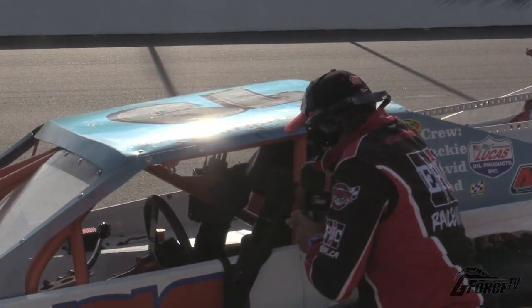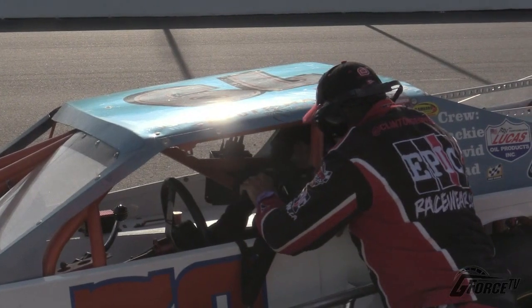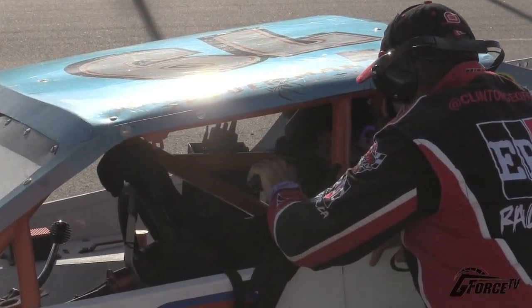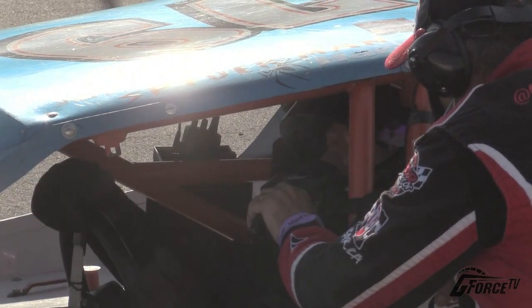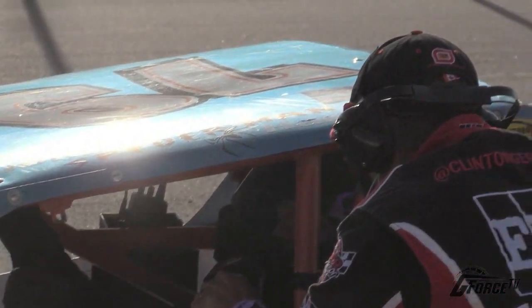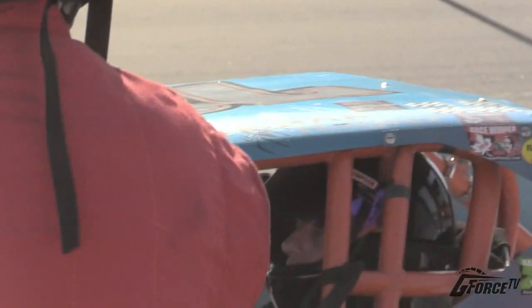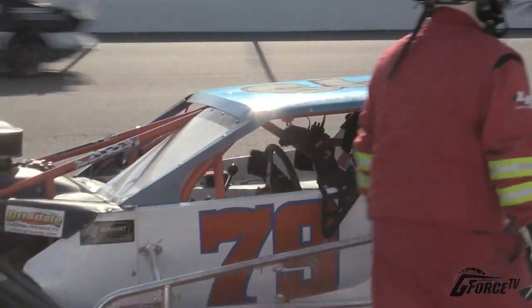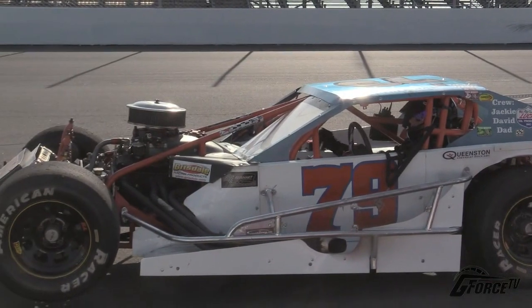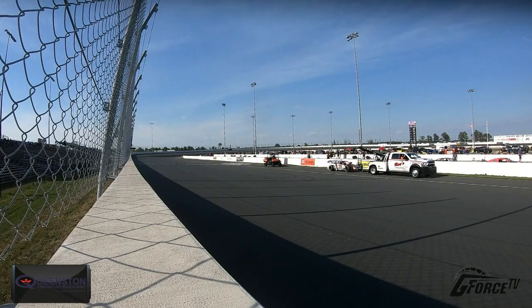Clinton's with Craig now. Need to ask, what's the deal here, and what's the problem with your car? Just before the caution, I was running great. Had some problems earlier, a bit of a misfire, but coming down the front straight for the caution, it just shut off on me. It wouldn't start again. So there you have it, Adam. It's not a steering issue, it's a power issue. So nonetheless, Race Towing will hook up Craig Downey's number 79, pull him into the infield.